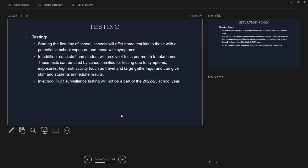One of the big changes this year is that they will not be doing in-school PCR surveillance testing. That will not be part of the 22-23 school year. For the last couple of years, they did in-school testing where they came in and tested randomly 10% of our students and staff. They will not be doing that this year. So that will not be happening, but you will still be getting the home test kits.